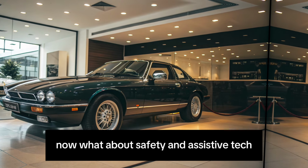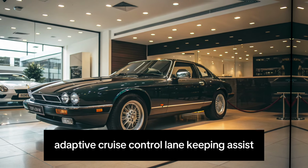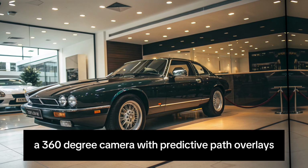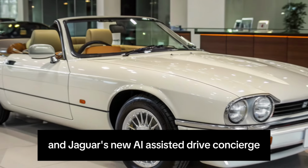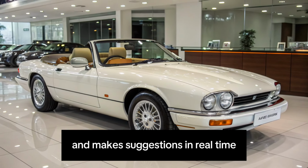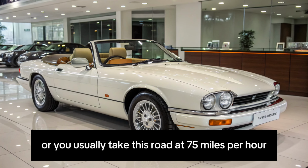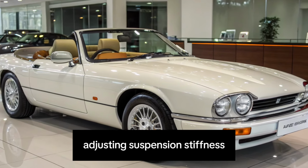Now, what about safety and assistive tech? You've got the full suite: adaptive cruise control, lane keeping assist, blind spot monitoring, collision avoidance, a 360-degree camera with predictive path overlays, and Jaguar's new AI-assisted drive concierge, which learns your habits and makes suggestions in real time. Think, "Hey, there's rain ahead, would you like to switch to wet mode?" Or, "You usually take this road at 75 miles per hour," adjusting suspension stiffness.